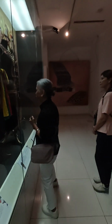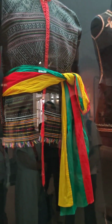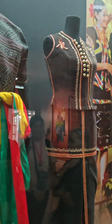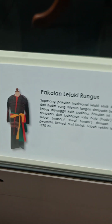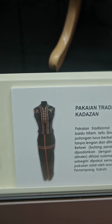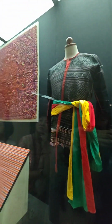So we also have here the rumus. Like I said, the motif is also based on the Domso, and also from Sabah, of course. Sabah costume is black velvet and polished, and it's very colorful. Sabah and Sarawak have more than 40 tribes, so each tribe has their own traditional costume.